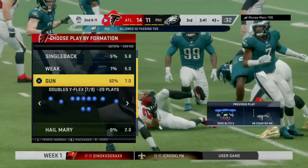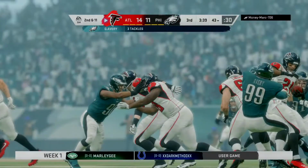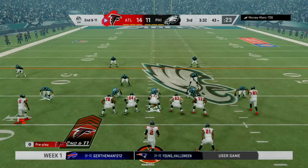Perfectly designed blitz right there. They took that one from the grease board to the field because they were able to free up their linebacker to get into the backfield and spill the play. After the loss to start out, here's 2nd and 11.